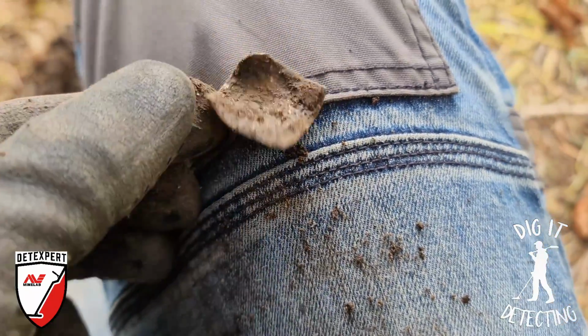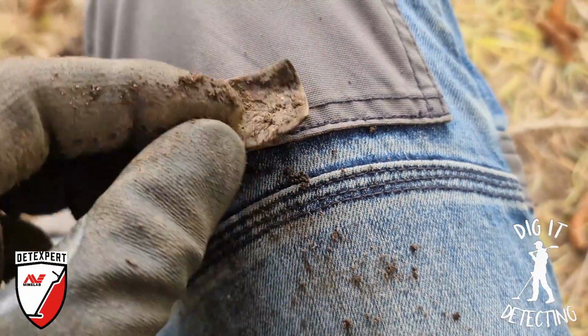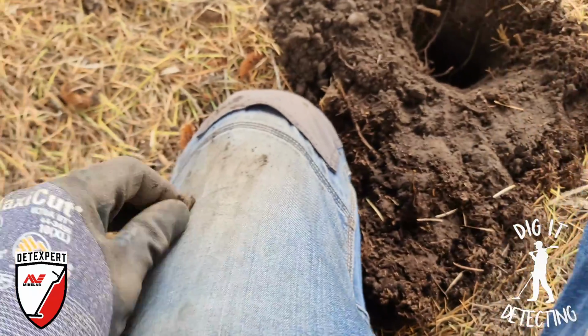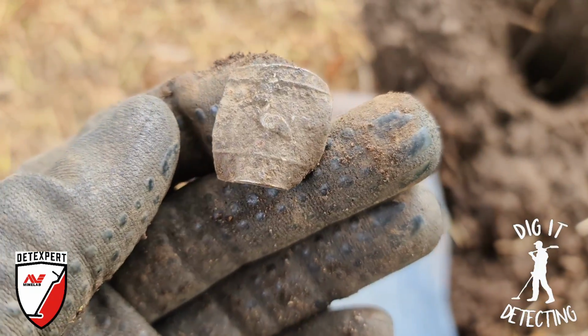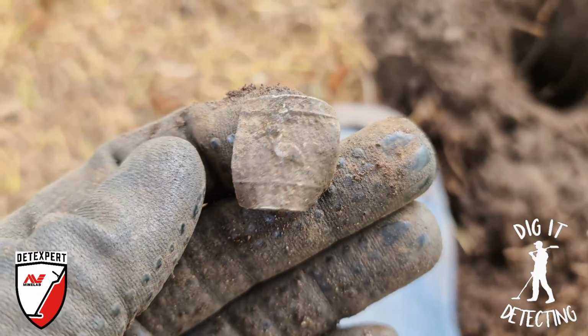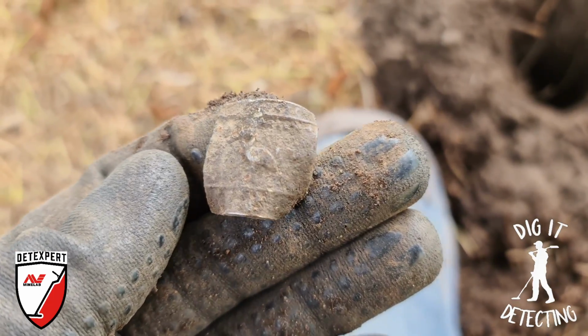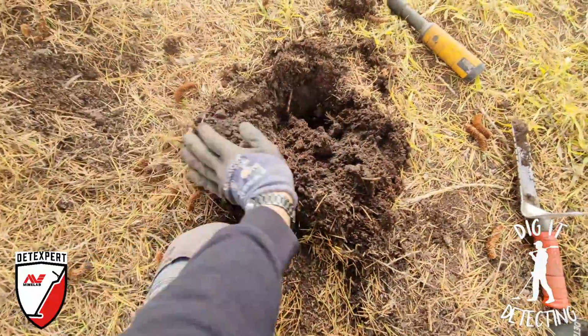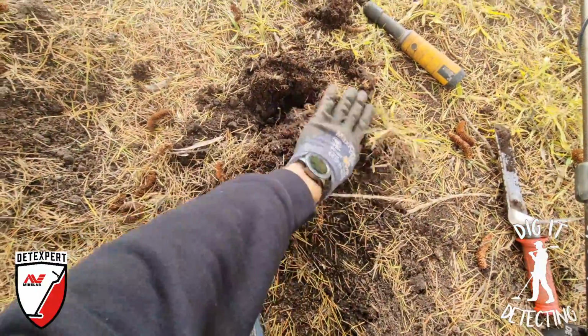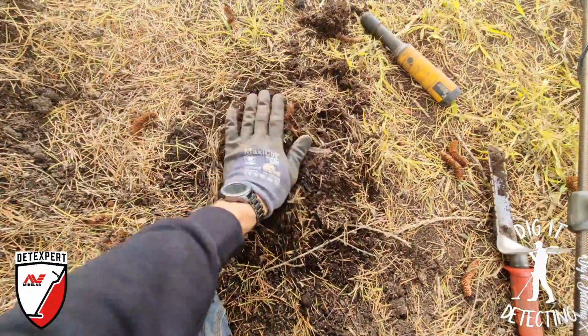But not something we're going to be able to see exactly just yet. We need to get home and probably clean him up with a little bit of lemon juice or even some bicarb soda and some water with the toothbrush. There we go. How cool. The little emu, which as I said, we'll be able to ID a little bit better once home. So not a penny, not a silver florin, and not our shilling, but still a cool piece in general.